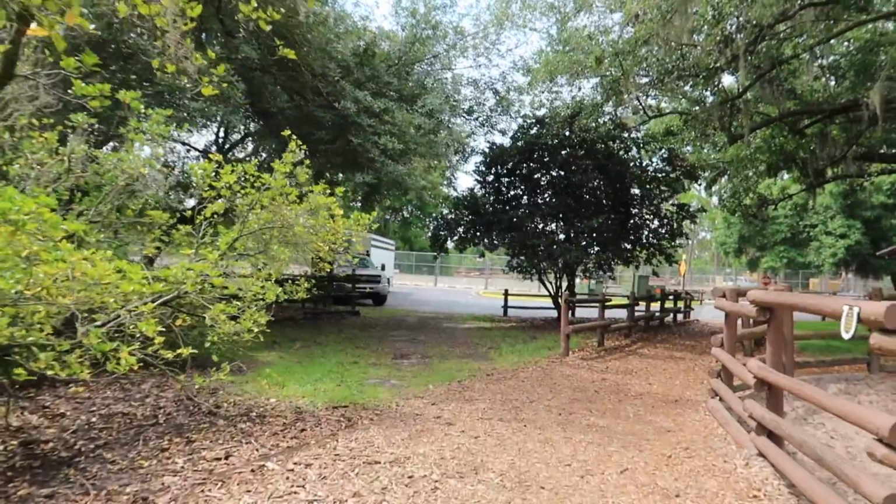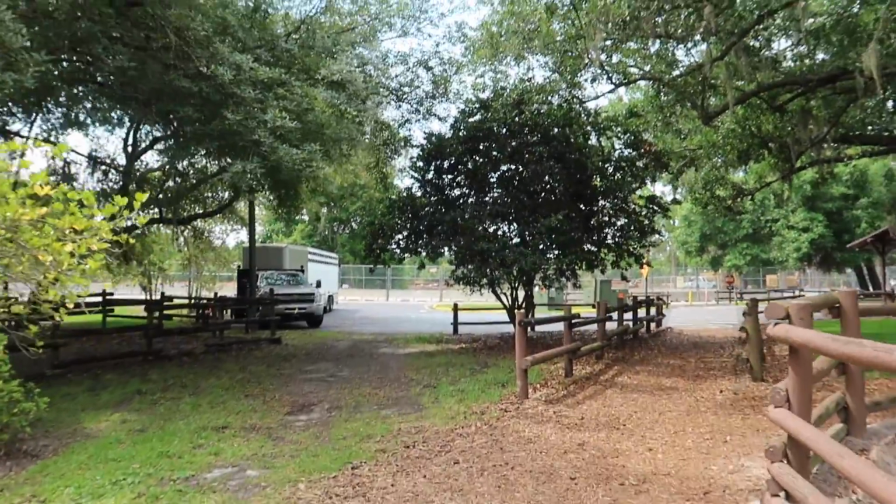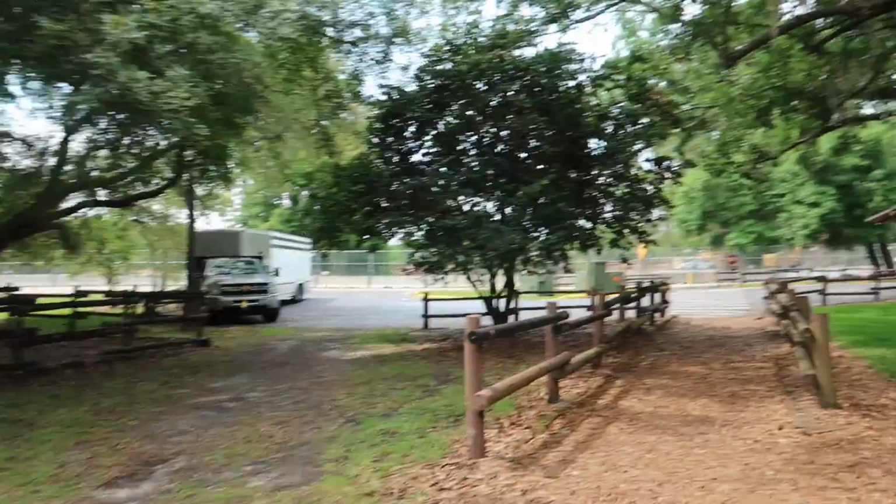And you can see all the construction going on. This is April 6th, 2019.